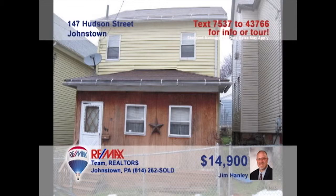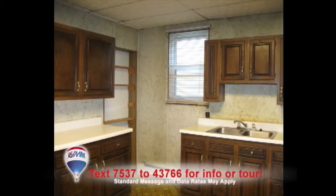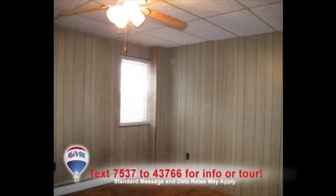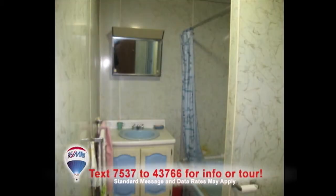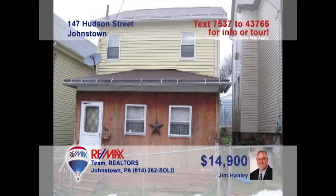Are you still paying rent? Jim Hanley says this Johnstown home is a real budget pleaser. This starter home has plenty of great features like an eat-in kitchen, main floor laundry, and two enclosed porches for relaxation. You'll also find two bedrooms, a full bath, and a walk-up attic. There's some replacement windows, and the roof was updated just a few years ago. A fenced-in yard and a detached garage, too. Call Jim to take an exclusive tour.